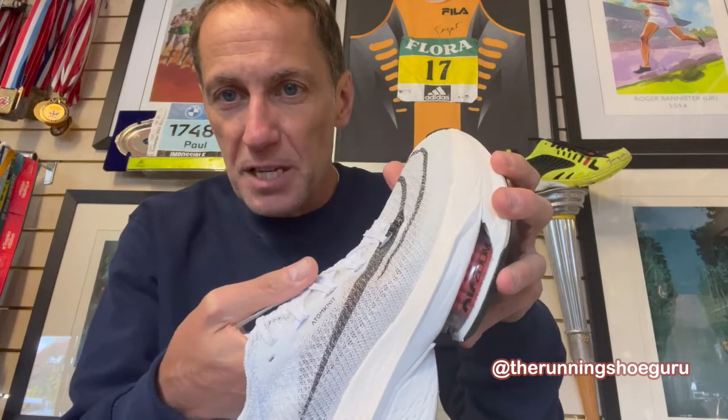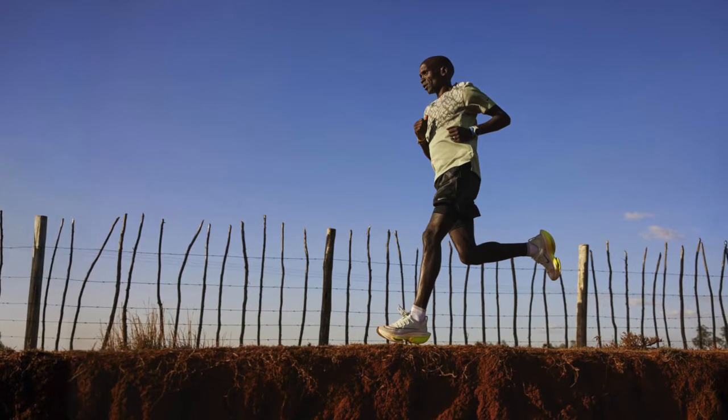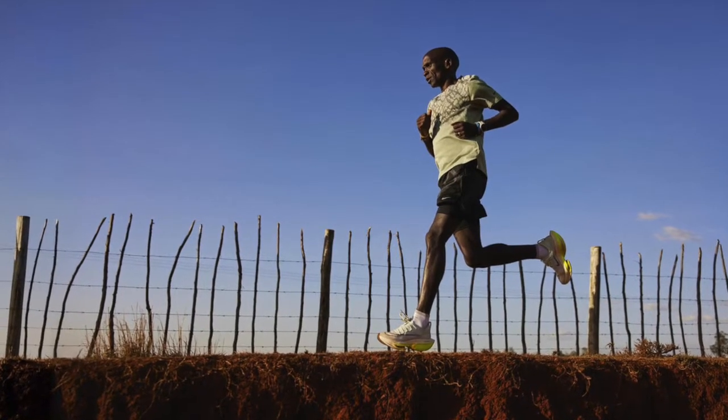Well, we've got this Atom knit upper, super lightweight, super breathable, almost translucent. I think you can just about see my finger through there as well. So it's very thin and breathable. It's a kind of sock-like stretch fit. You need to stretch it open to get your foot in there, but it is very snug. There's lots of padding around the heel and a nice pull-on tab there.